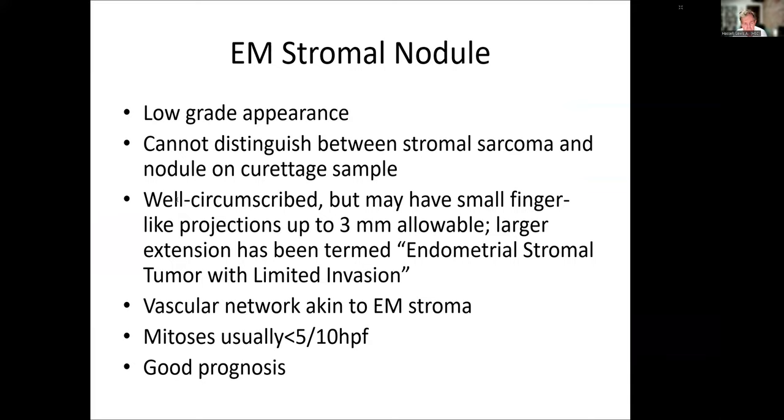If you get it as a resection, then it will usually be well circumscribed, perhaps with a little bit of infiltration on the margins. And if it's a little bit more than that, a single mass, that's been termed endometrial stromal tumor with limited invasion. It's kind of a borderline endometrial stromal tumor, essentially.